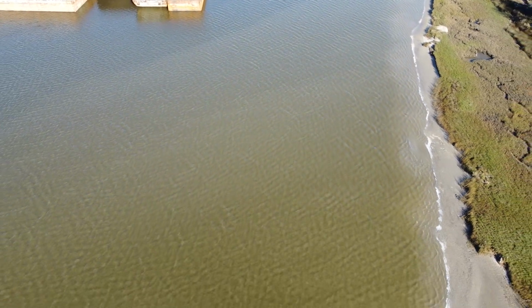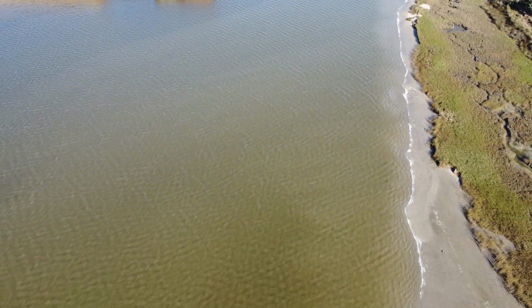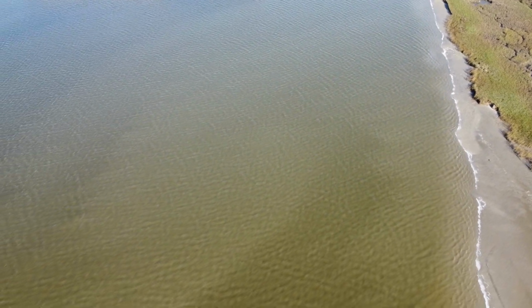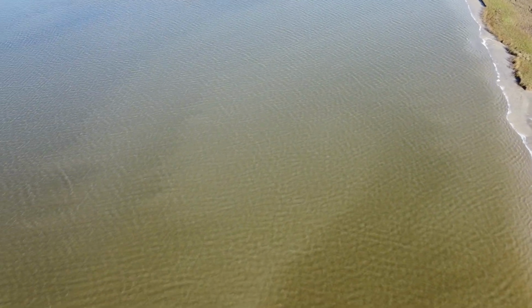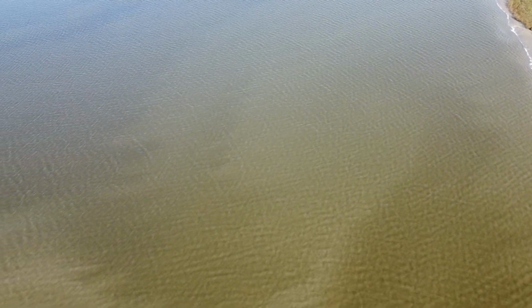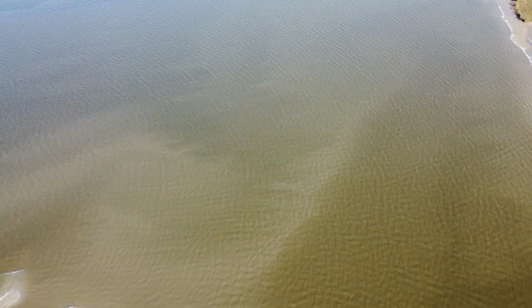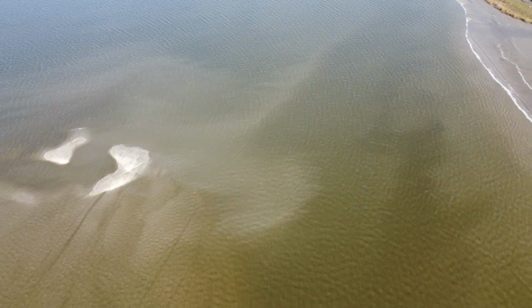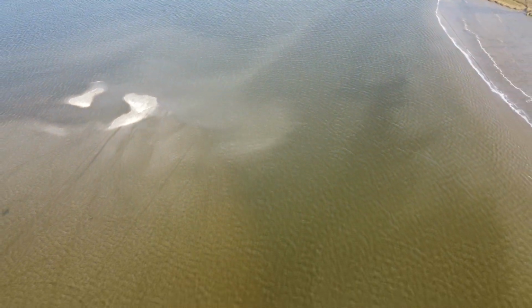And as we work backwards, the drone's working backwards to stay out of the sun, you can see again the drop-offs, a little bit of the inlets, the channels right through there. And again, we'll be out in the bay in just a little while, but you can see this as we work our way back toward the bridge.